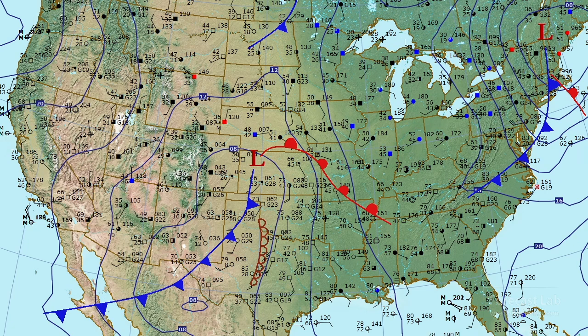And then we have our outgoing system in the East Coast. That one is the one that wreaked all that supercell destruction in Alabama. It's going on up into New England as if nothing ever happened. And in its wake, cold air coming in from the Great Lakes region.